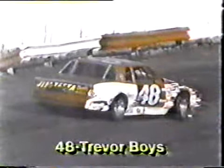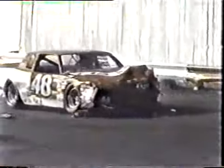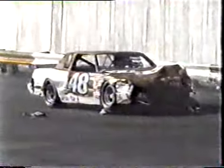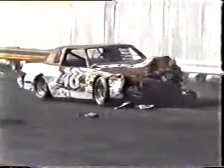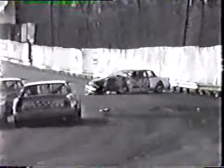Oh, we have a wreck on the back. Trevor Boyce has just hit the wall coming out of 2, and there's the leader just squeaking by. Trevor Boyce really walloping the wall in the James Hilton car. 8th caution of the day. This comes at lap 333. Ooh, he really got snarled. Trevor Boyce from Calgary, Alberta, Canada. The nose savagely beaten up on car number 48. Apparently, he tangled bumpers with Dean Combs coming off the 2nd corner, and there's the result.